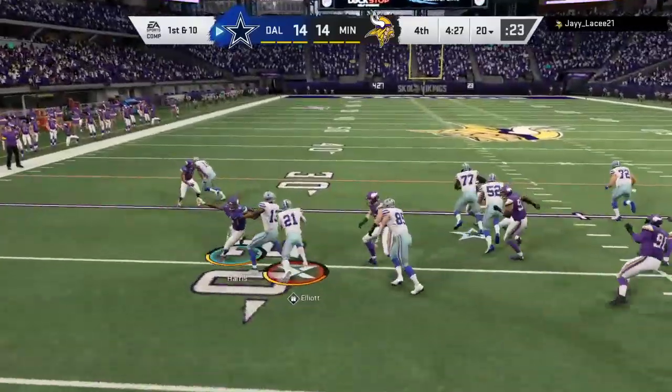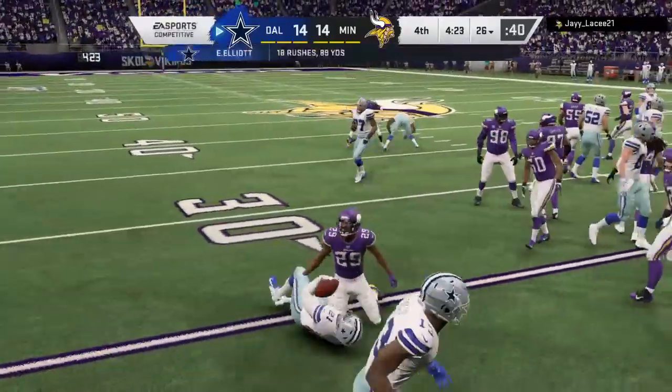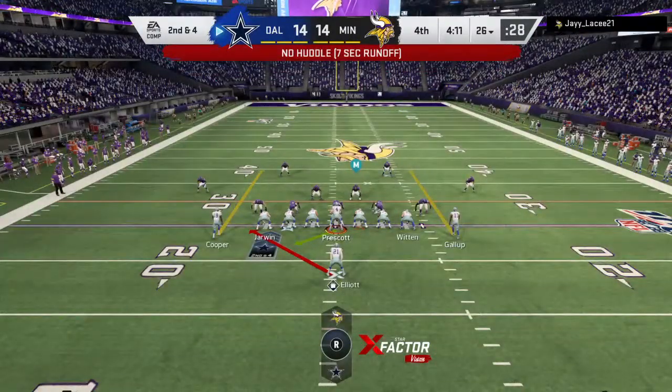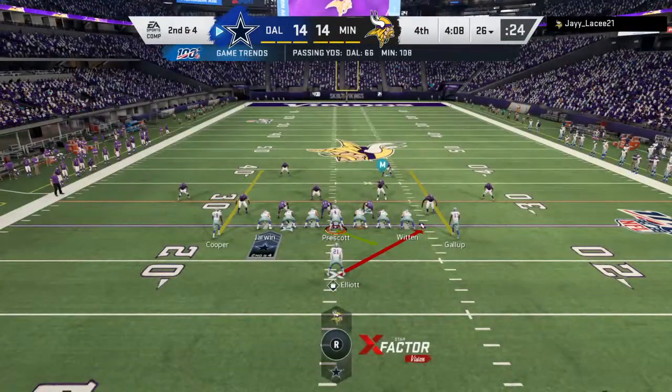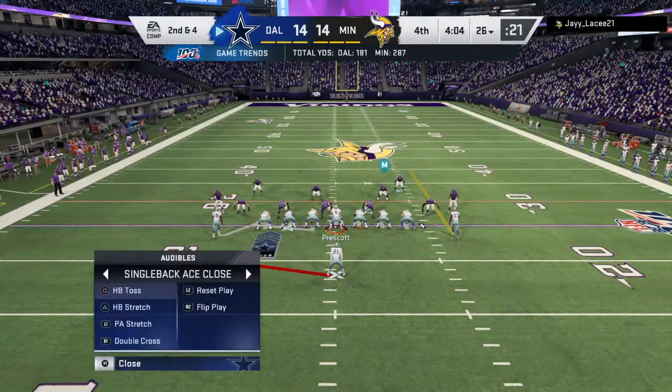They'll start the drive with Elliott. And he'll go down at the 26 following a gain of 6. From the 26, they'll line up on 2nd and 4. It's a pickup of 6. Brings up 2nd and 4 at the 26-yard line.